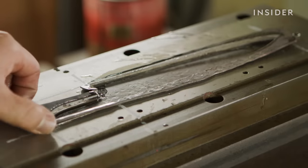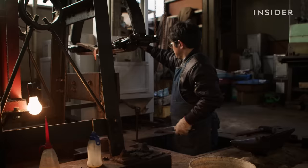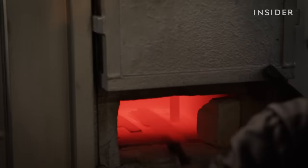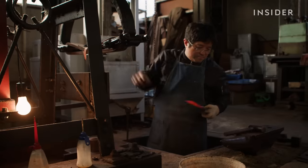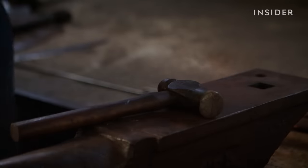Once the metal is cut, it's heated in an electric oven to harden and strengthen the blade. Then the hammering begins. At this point, the worker relies on experience and instinct to guide them in producing a blade of ideal strength and thinness.